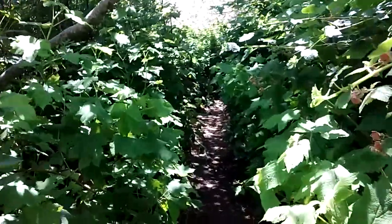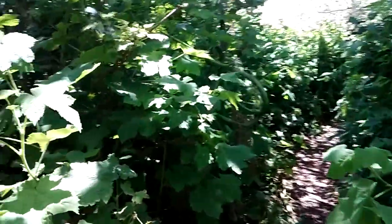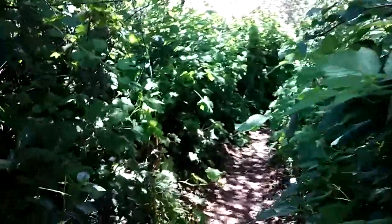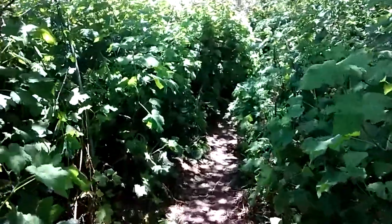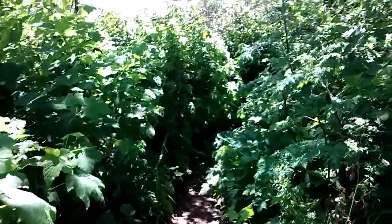So I don't know if you just heard what my friend Danielle said, but all these vines are right here on the path. And she said, I feel like I'm being hugged by the plants. And it's so true. This is an amazing spot of the trail. Oh, I wish you all were here.